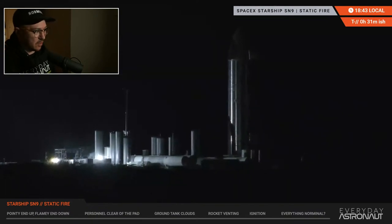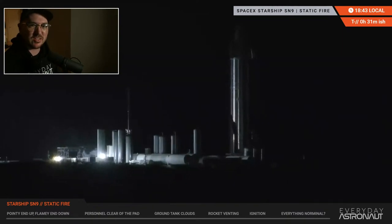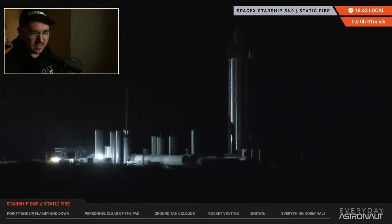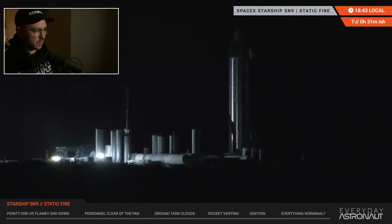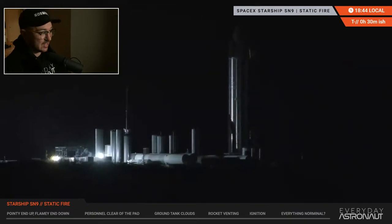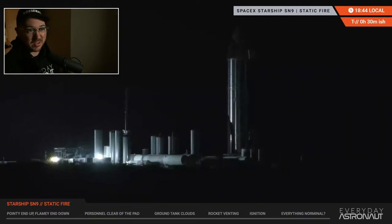Just in case you guys don't know what's going to be happening here, this is going to be a three-engine static fire, of course, three Raptor engines on serial number 9. Serial number 9 is, of course, a SpaceX Starship prototype. This thing is huge, 9 meters wide, so 30 feet wide, 50 meters tall, so about 165 feet tall.